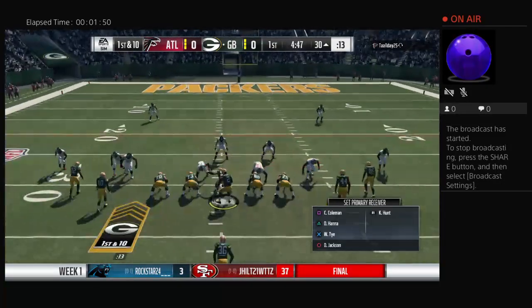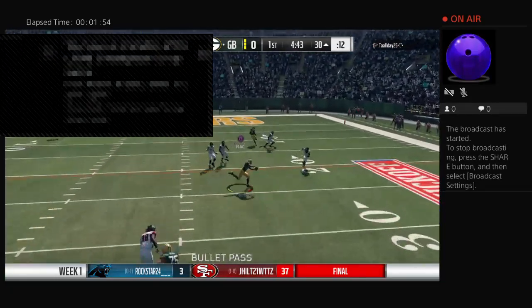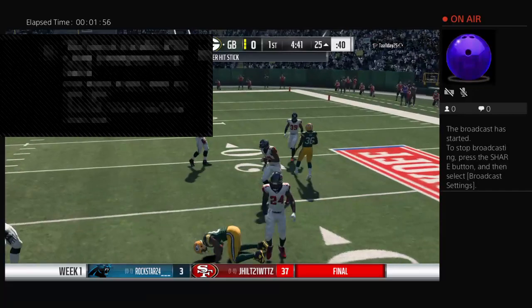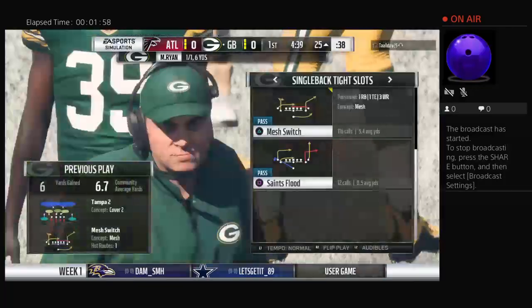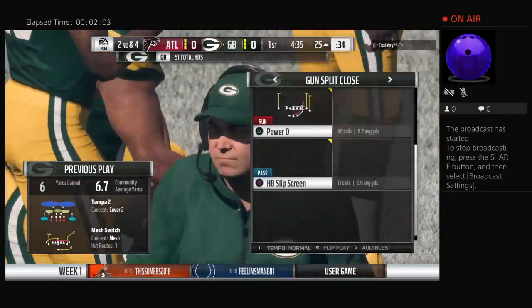Looking to jam the receivers at the line here. Press coverage look defensively. Now Ryan. He's got a man. It's Corey Coleman. And he is hit pretty hard from the side as he's knocked down near the 25.